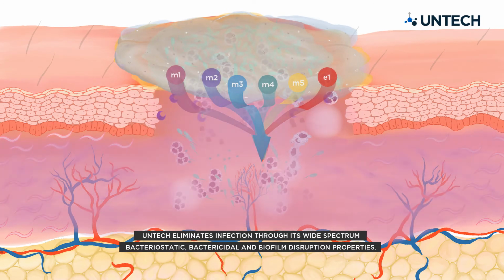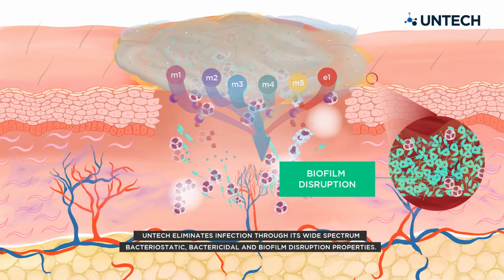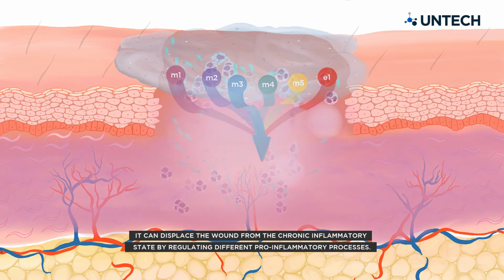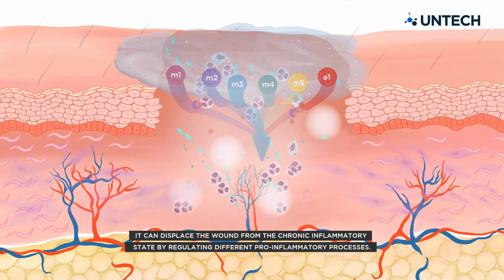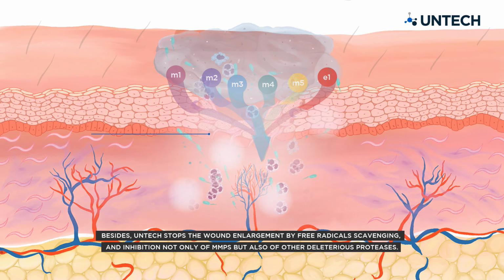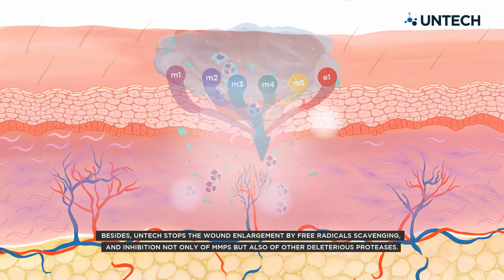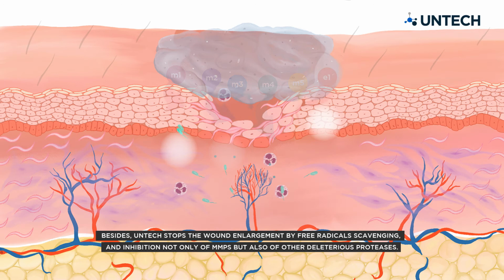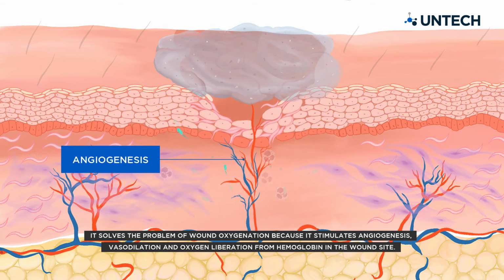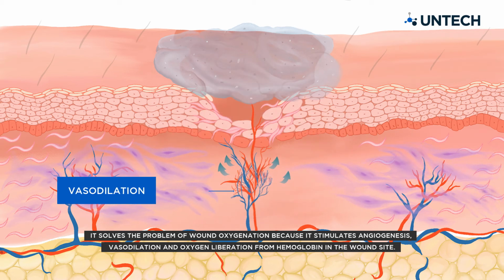Untech eliminates infection through its wide-spectrum bacteriostatic, bactericidal, and biofilm disruption properties. It can displace the wound from the chronic inflammatory state by regulating different pro-inflammatory processes. Besides, Untech stops the wound enlargement by free radicals scavenging and inhibition not only of MMPs, but also of other deleterious proteases. It solves the problem of wound oxygenation because it stimulates angiogenesis, vasodilation, and oxygen liberation from hemoglobin in the wound site.